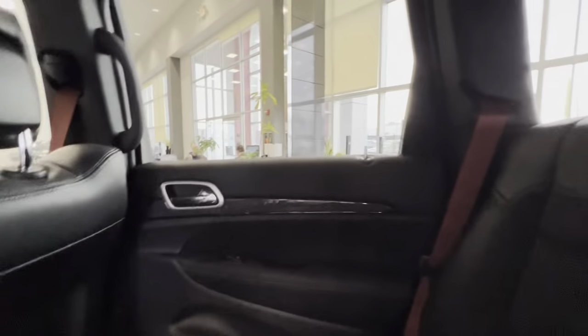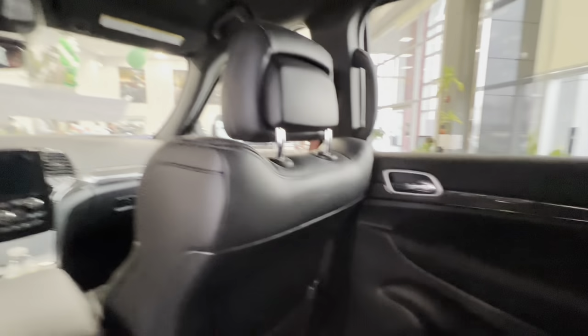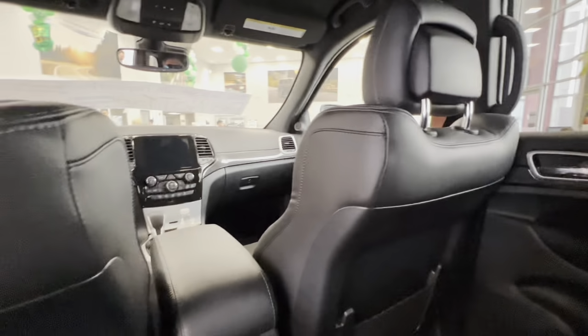And when it's the last one, there's not much you can do about it. You can't say, I don't want this, let me order it with the roof. You can't order it with the roof. They're not taking orders anymore. They're not building them anymore. So that's it. So this is the rear seat. Next step, let's go to the back. I'll show you the back cargo area, and then we're going to actually show you how easy it is to fold these seats down.